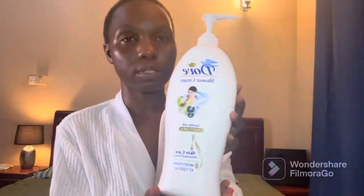As I told you, I use this cleanser or this one, or I use a Chinese cleanser. It works so perfectly well with my skin. And for bathing, I use this Dettol shower cream or this one. They work so well with my skin.